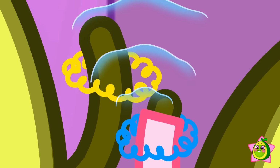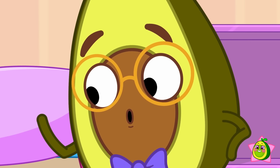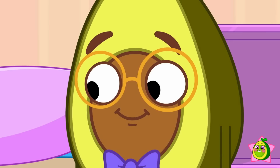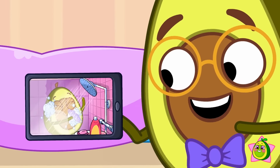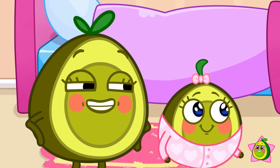Magic bracelets! An ultrasonic repeller releases waves that repel mosquitoes. It's working, Daddy! You need to wash more often so as not to attract mosquitoes. Now I will take a shower more often.